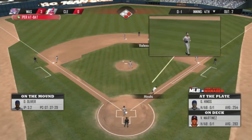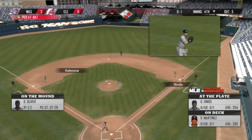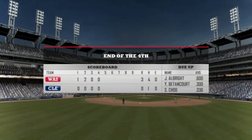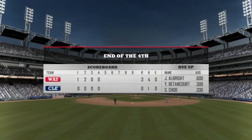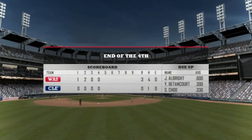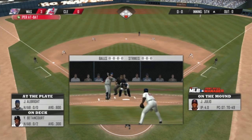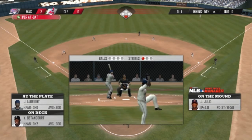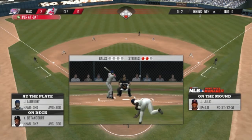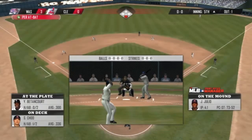There's another hit. Shin-Soo Choo covering out there in right field. That'll retire the side. So we have played 4 full innings, and it is 3-0 Nationals. Comes James Albright, that batting average up to .600. For James Albright, he has been on it since coming over to the squad, and I spoke too soon. Struck him out.